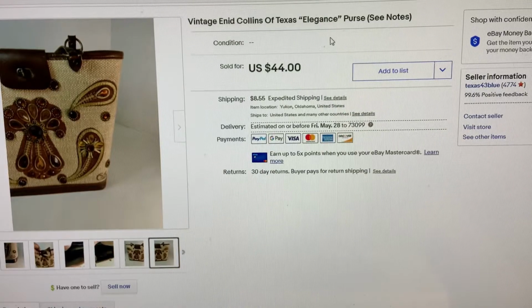I had this at $44 because it had some defects with the stones, and I didn't have anything invested in it. Ended up taking a best offer of $30 plus shipping, and the profit on that is $22.41.